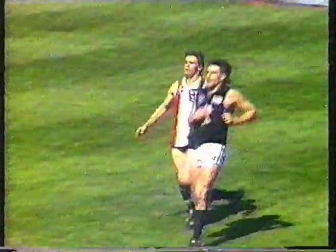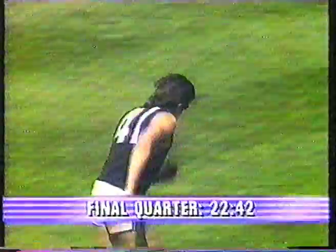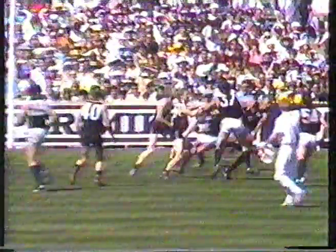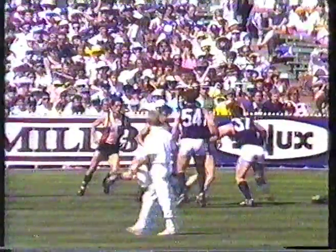Well, just pulled back a little bit there, Starbuck. Yes, Gamble was going to really clean him up there. Peter Road goes back into defence, and here's that mark again. This ball virtually hits Evans.